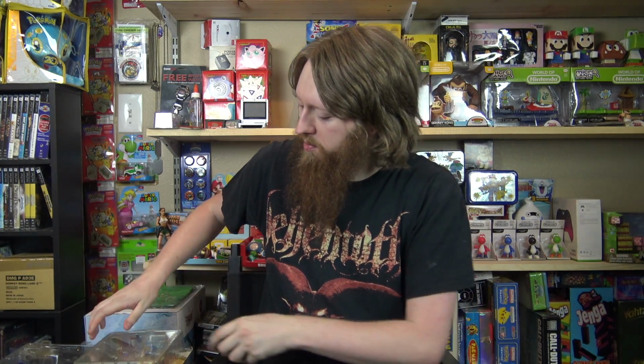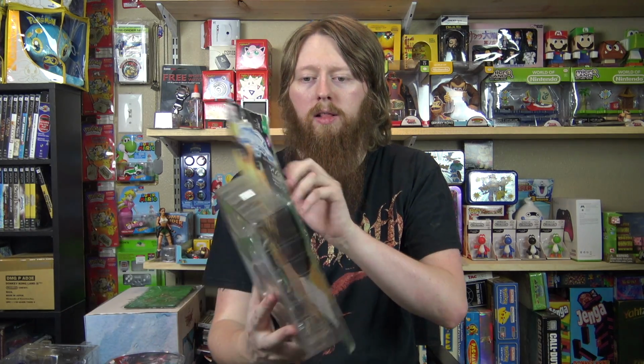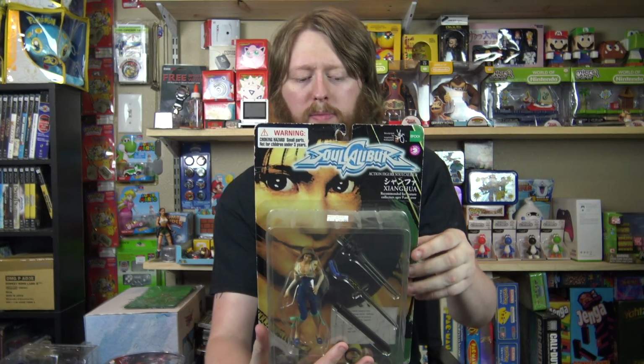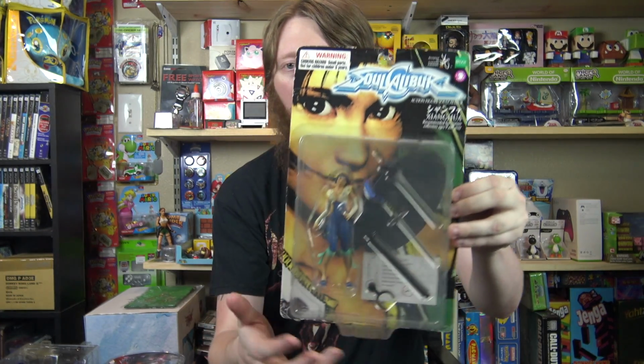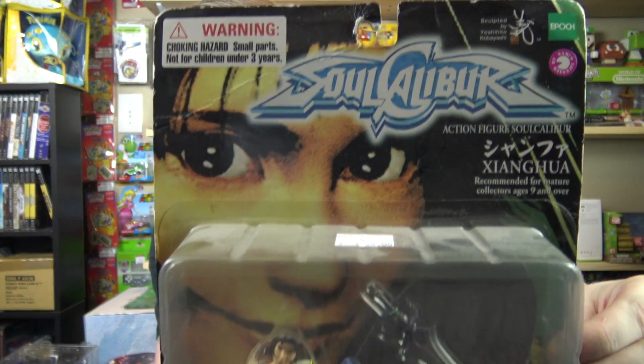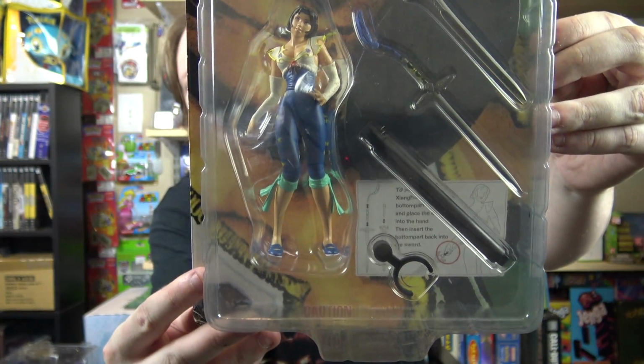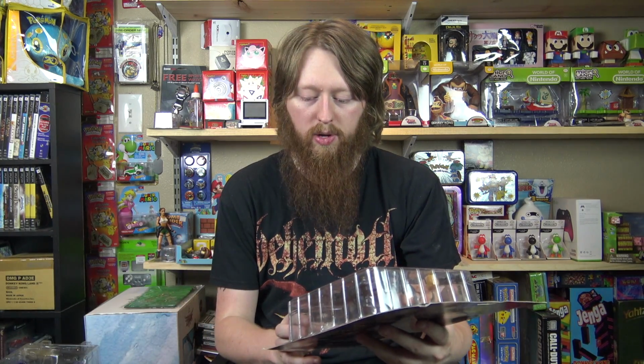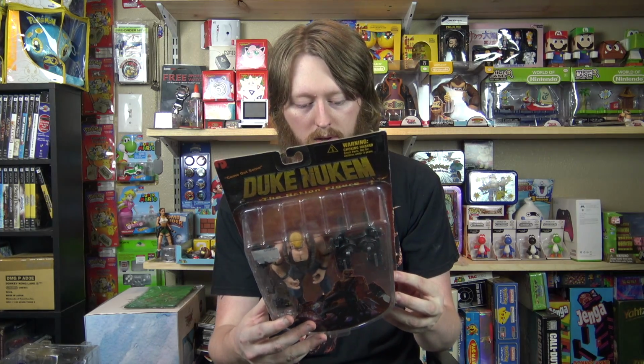Next up, I have just a few kind of random figures from various game series, and the first of which is from Soulcalibur, and I believe this was released by Epoch. I might be pronouncing that incorrectly, but it's 1999 from Namco. Very, very cool. I actually have a couple other Soulcalibur II figures, which I'll show you guys here in a bit. Then I also have a figure of Duke Nukem, which is very cool. This is 3D Realms.